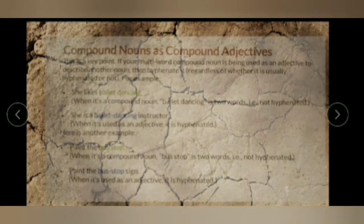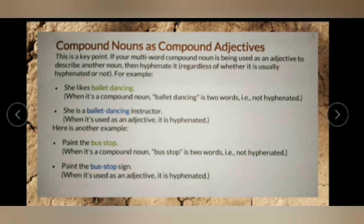So here, when we come almost to the end of the discussion, it's better to consider whether compound nouns can be used as compound adjectives. Here I'll say it's possible. There's every possibility that a compound noun can be used as a compound adjective. How? Like, she likes ballet dancing. She likes what? Ballet dancing. So you can understand very easily that ballet dancing is used as a noun. So this is a compound noun and it's not hyphenated.